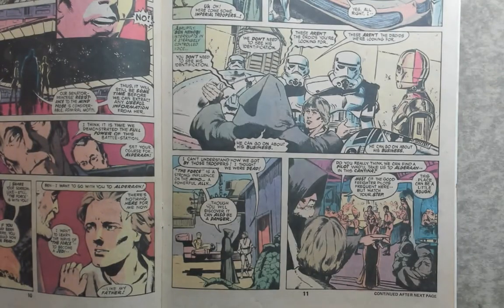Do you really think we can find a pilot who will take us to Alderaan in this cantina? Most of the freighter pilots frequent here. Most of the good freighter pilots frequent here, but watch your step. This place can be a little rough.